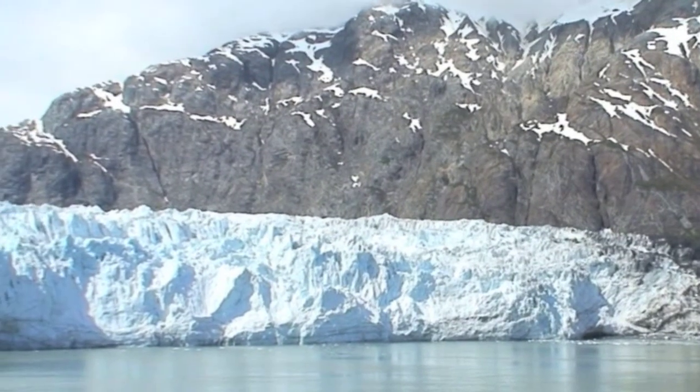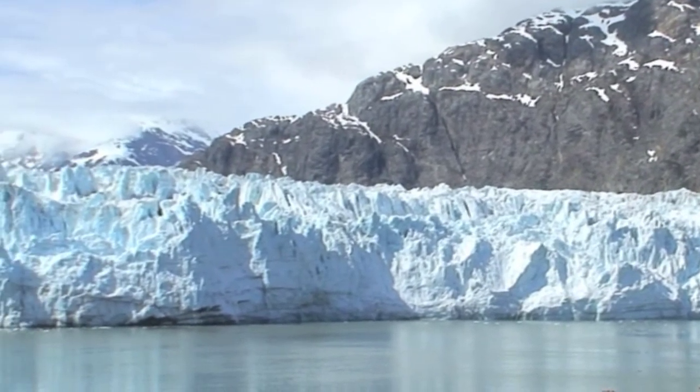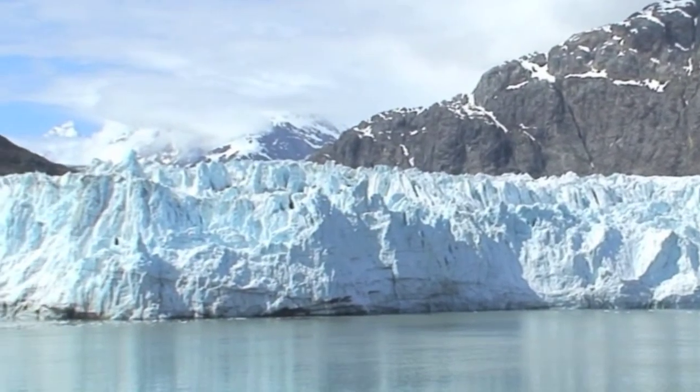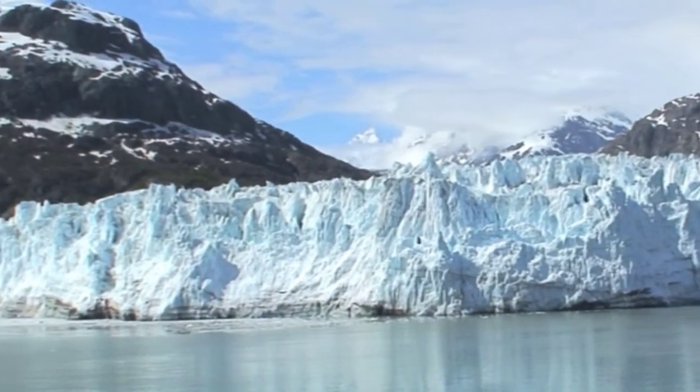The Marjorie Glacier looked magnificent with its translucent light blue shades, adding counterpoint to the basic white of the ice and the rust brown of the surrounding rock walls.